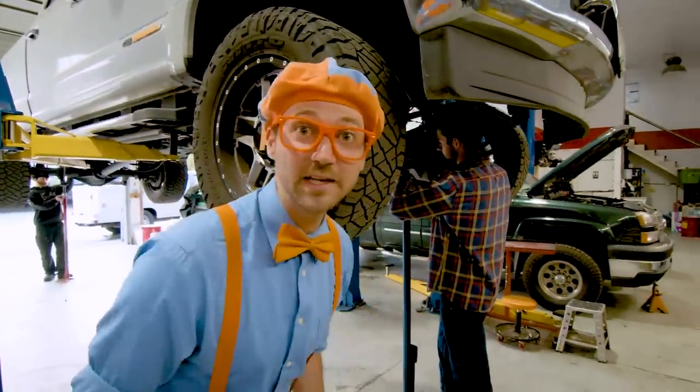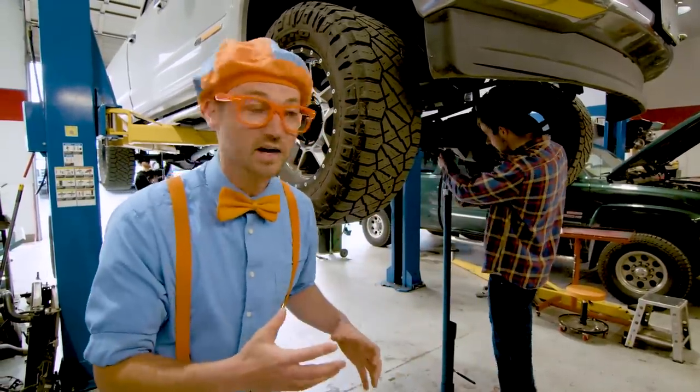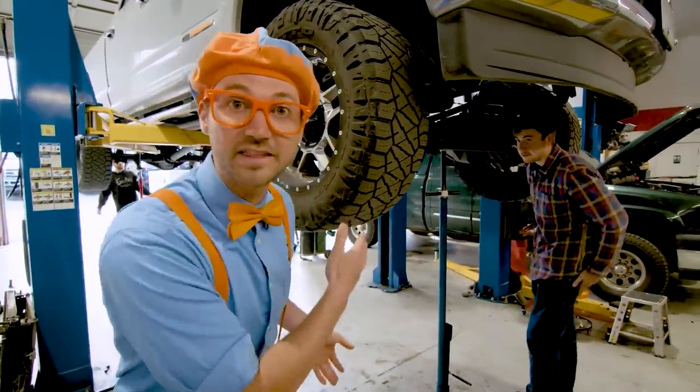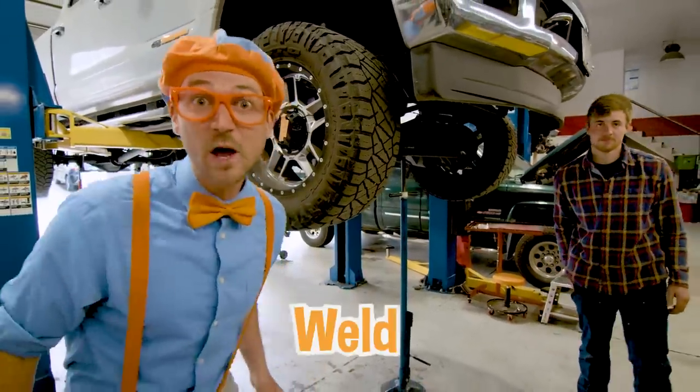Oh, do you see what they're doing? Yeah, they're using those metal posts to go under the truck so then they can work underneath it safely so it doesn't fall on them. Okay, let's watch them weld.